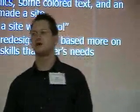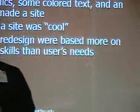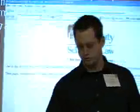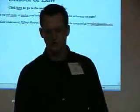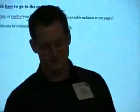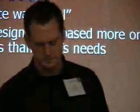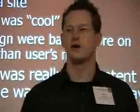Design and redesign at the time seemed to be based more on the actual skills or tastes of the person with the HTML coding ability than any of the end user's actual needs. And this is the earliest version of the site, quite simple, a major overhaul right there to red. And then a few years later, it started to look a little more modern in its design. So at this time, there really wasn't any content management as we might think of it today.